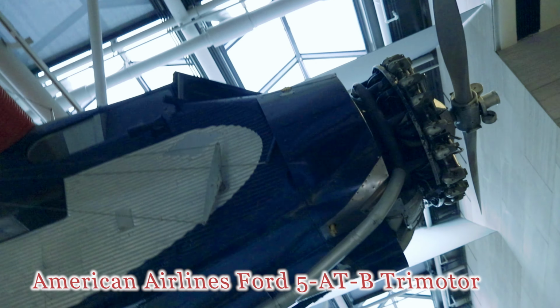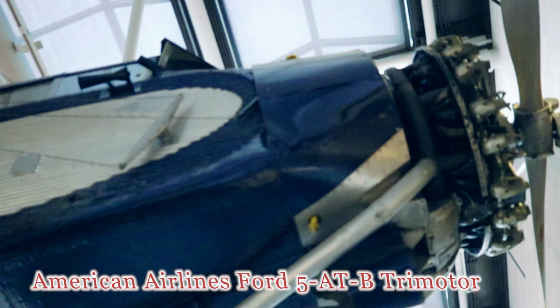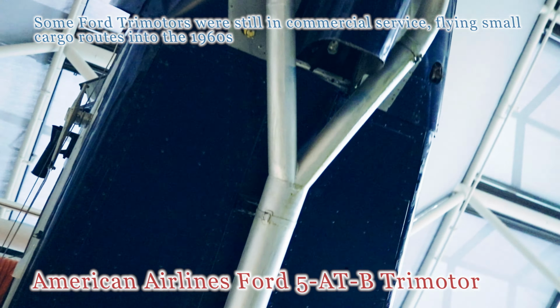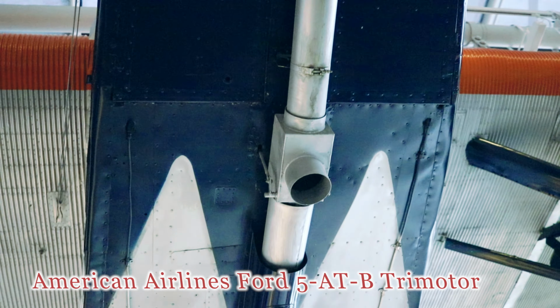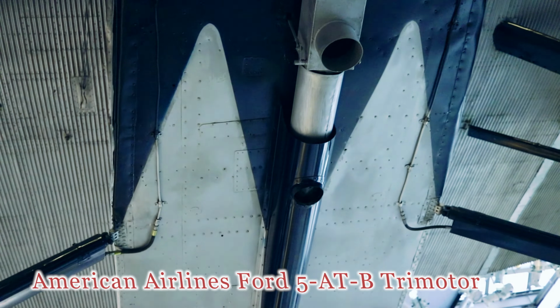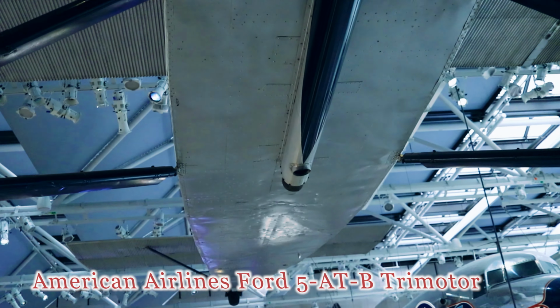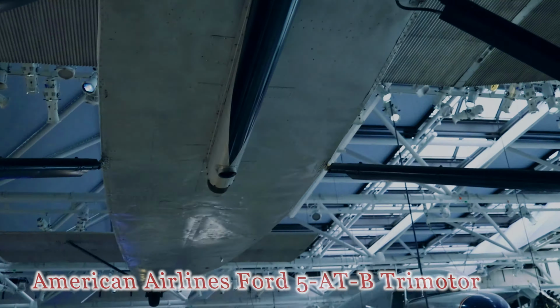back to Mexico, and then the aircraft was transitioned into a private residence with a chimney through the top of the aircraft. It was then reacquired and restored by American Airlines to its near original glory, and it flew cross-country in the 1960s until it was donated to the Smithsonian Institution for permanent display.